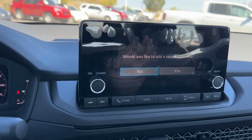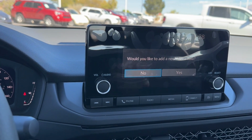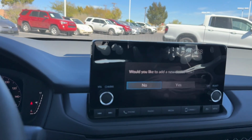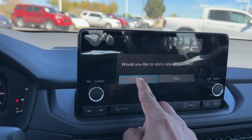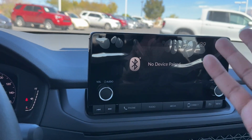You have to plug your phone in for Apple CarPlay and Android Auto on the EX and LX. If you go with Sport and up, it'll be wireless. So pretty much, if you get the wireless screen, you have wireless Apple CarPlay and Android Auto. But this is still a touch screen as well, so you can either use the knobs and buttons or the touchscreen.